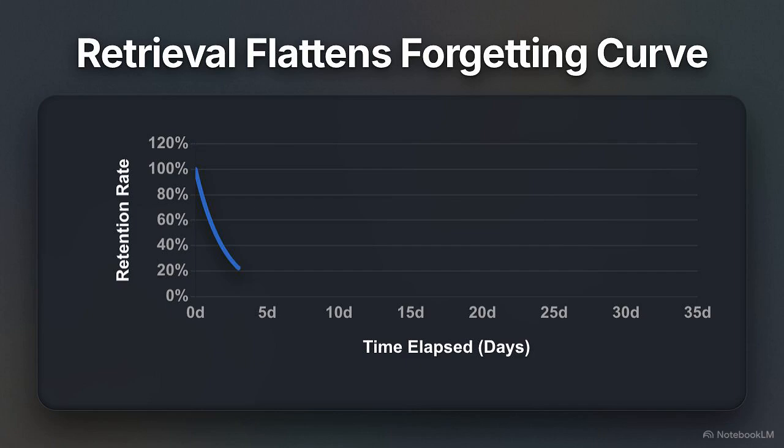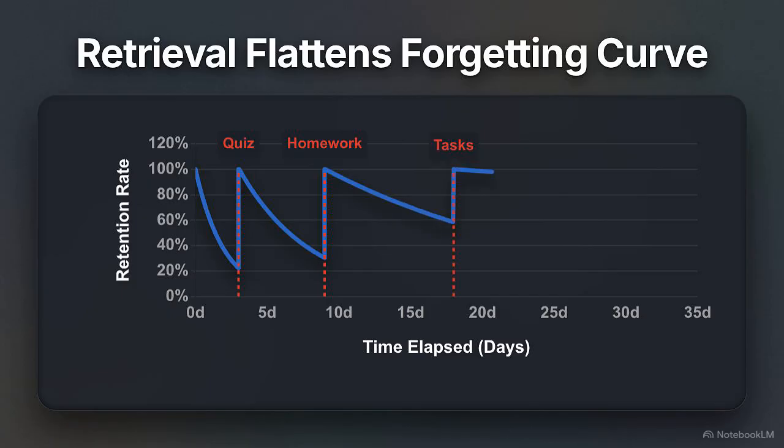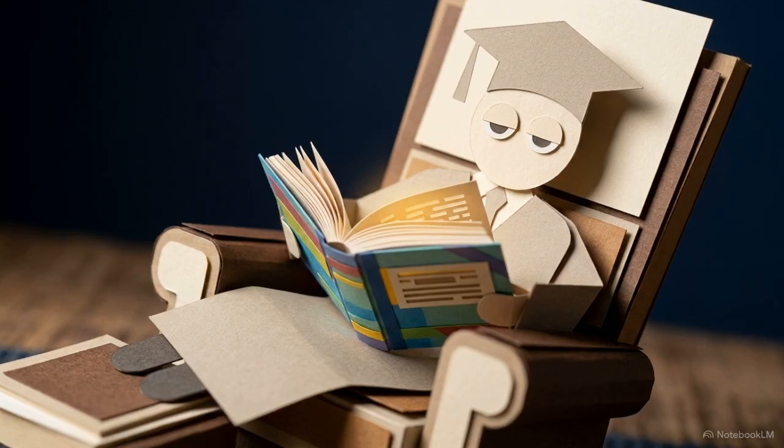We counter this through spaced retrieval. By introducing weekly review quizzes, cumulative homework, and interleaved tasks, we interrupt that forgetting process and flatten the curve until the knowledge becomes permanent.